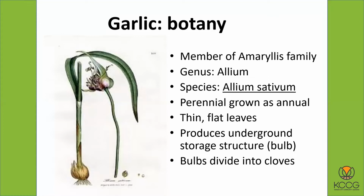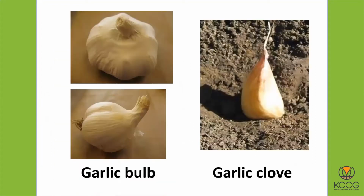You can tell garlic is different from an onion because it has thin, flat leaves, as opposed to onion leaves, which are a little more rounded in cross section. But it does produce an underground storage structure, a bulb. Here you can see a drawing of a bulb, and most of you are familiar with what a garlic bulb looks like. It's a little different than an onion bulb because it divides into sections, which we call cloves.